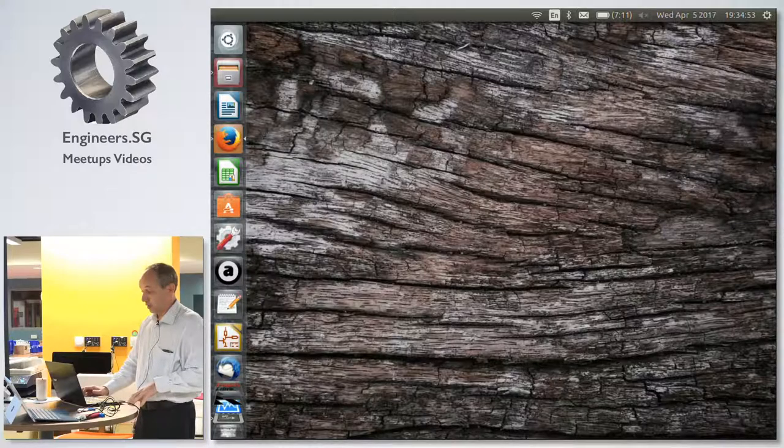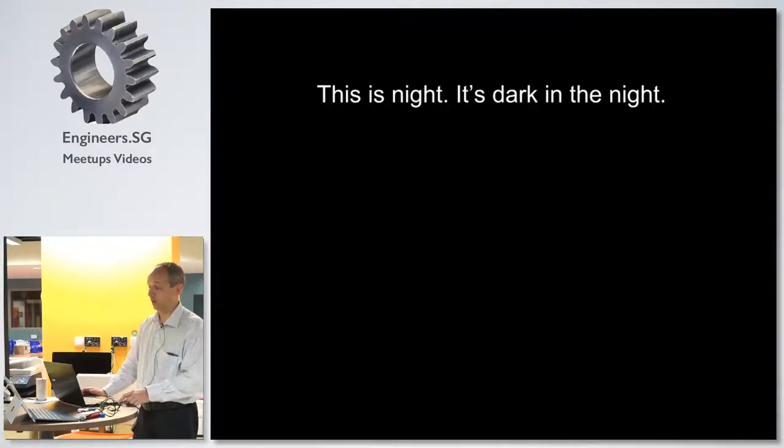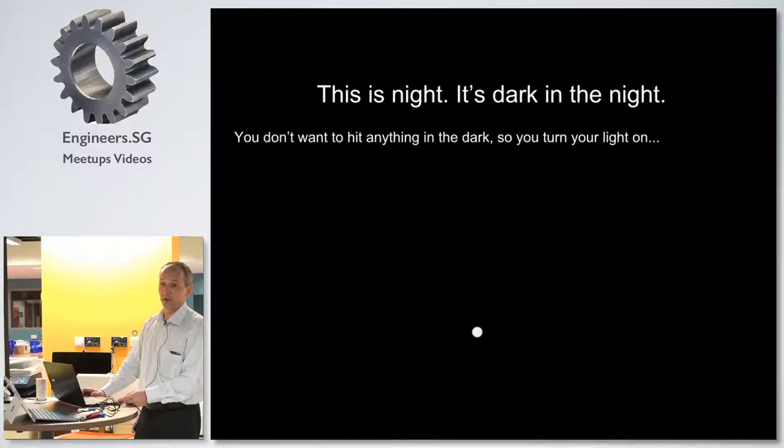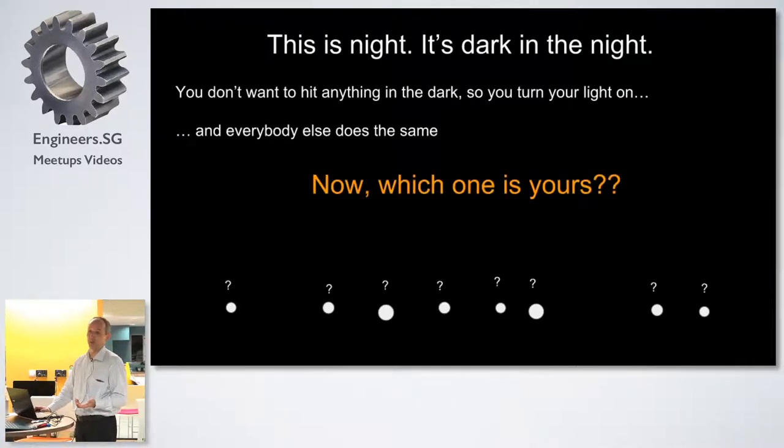The use case is if you do any kind of outdoor adventures at night, you know that it's pretty dark at night. You cannot see anything, and it's not just empty black space. It is full of different objects you don't really want to bump into, and as well, you don't want anybody to bump into you. So you put your light on, right? And all your smart friends do the same. So now, beautiful, we have the collision avoidance problem solved, but now we have another problem. How would you find which one is yours?